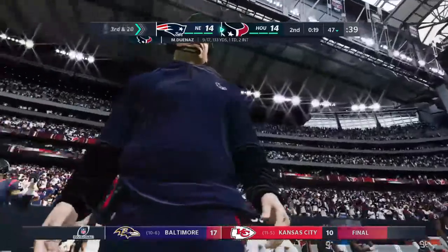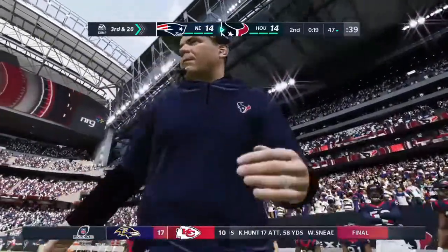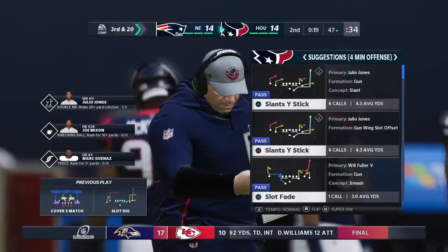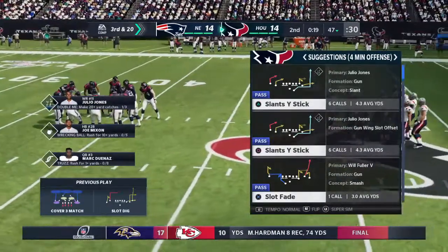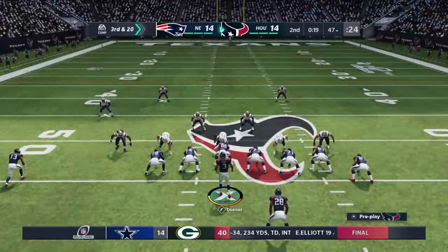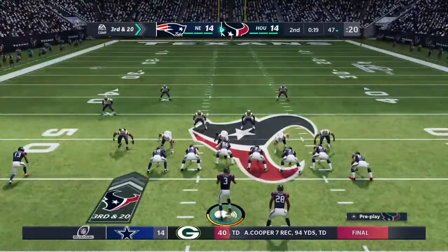Incomplete. A lot of times it's that first read that you have. Maybe you get it in pre-snap. He locked in on his target, but he was covered quite well, and that one's incomplete. An incomplete pass on that last play, and that means they'll need to come up with something here on third down.